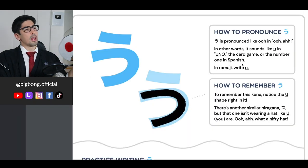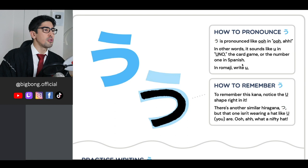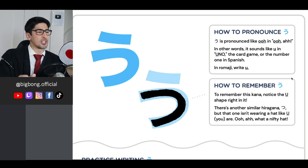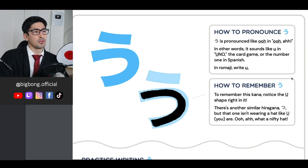Then we have U. How to pronounce U? U is pronounced like U. In other words, it sounds just like the U in Uno, the card game, or the number one in Spanish. It's not exactly like the Spanish U because it's not as closed, so it's a bit more open. Uno, but in Japanese it's U.